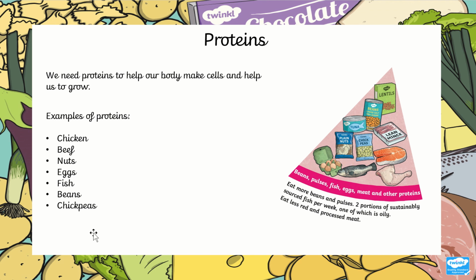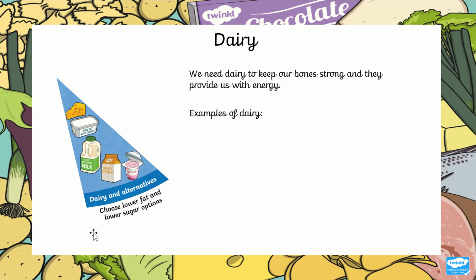So I had chicken, beef, nuts, eggs, fish, beans, chickpeas, and there's a lot of other things like lentils, anything like that. So it says here we need to eat more beans and pulses, 2 portions of sustainably sourced fish a week, and 1 which is oily. And we also need to eat less red meat, so that's like beef, and less processed meat, which might be ham or chicken that you get in a packet that might go in your sandwiches.